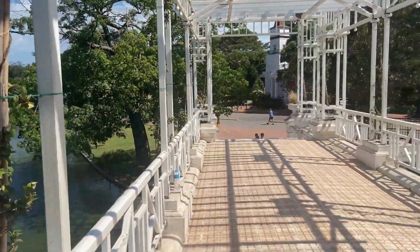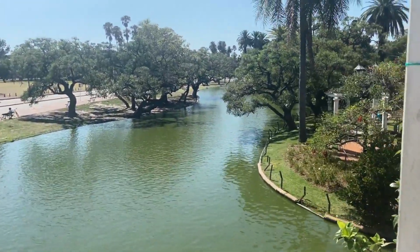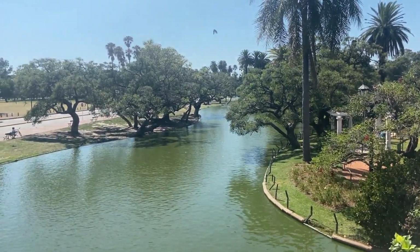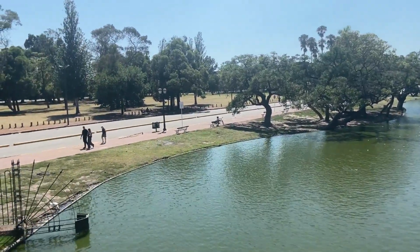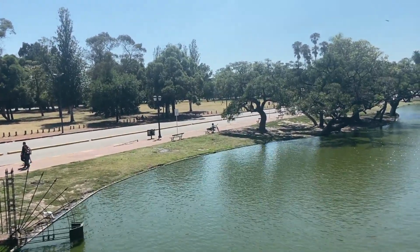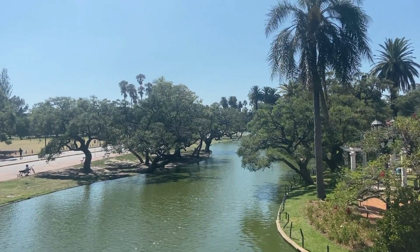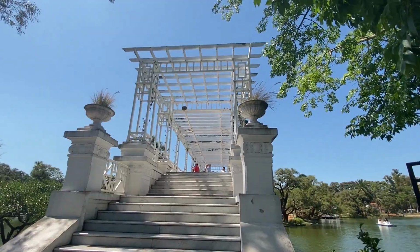But if you flip over from this bridge, here is the other side of the park. As you can see, the lake surrounds a good portion of the park and goes all the way around. And like I said, there are plenty of ducks that you will see as you walk through the park. You can kind of see the paved track which surrounds the park. It goes the whole distance of the park, so it's excellent for walking, jogging, rollerblading. Exercise classes are conducted in this park as well. It's just an excellent place for a lot of leisure and fun and activities here in Palermo.